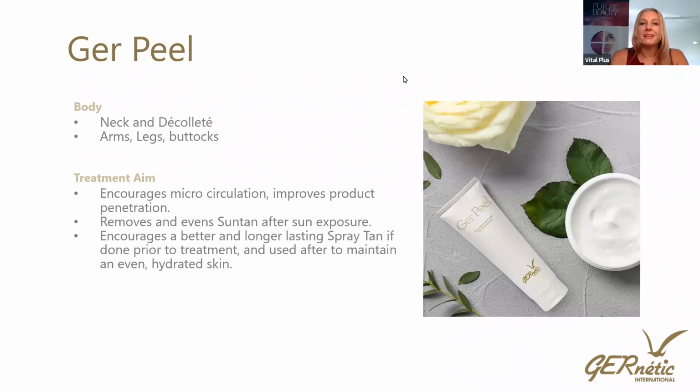Ger Peel on the body. So we can definitely use Ger Peel on the body, neck and décolletage, arms, legs, buttocks. The treatment aim here is encouraging, improving that microcirculation, getting that blood flow going. By doing this exfoliation, we're improving the penetration that we get from our products used afterwards. It removes and evens out suntan after exposure. It encourages a better and long-lasting spray tan. So for clients, they can use this at home, done prior to a treatment, and then they can use it afterward to maintain an even hydrated skin and even out that spray tan.